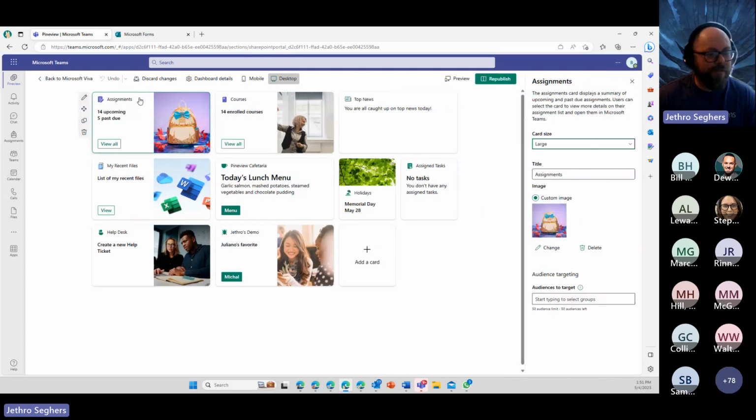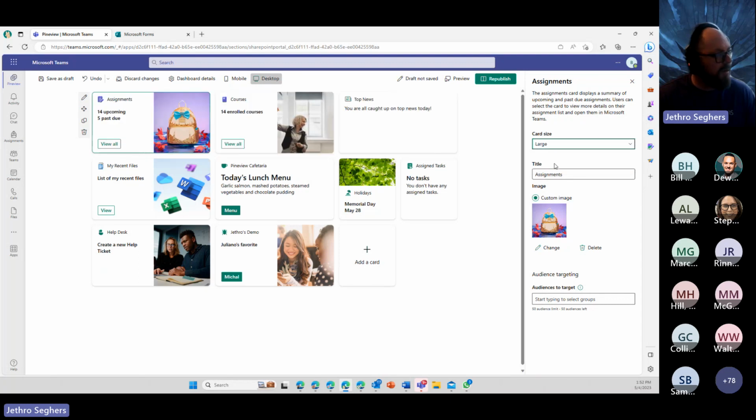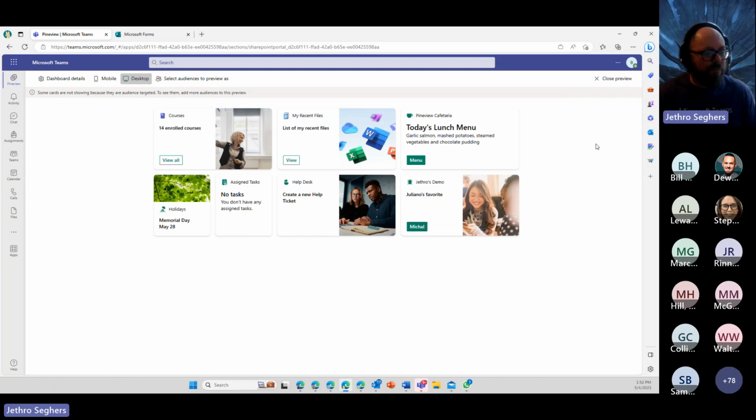Now, when I go into the configuration of the card, now you can start customizing this. You can say this is a medium card, right? So instead of like two icons next to each other, you get one. You can change the title. You can change the custom image. Here's, for example, where the audiences comes in. So if you have a group with engineering students, now only the members of this specific group are going to see this, right? Now, what is really cool is that you can immediately jump into preview.